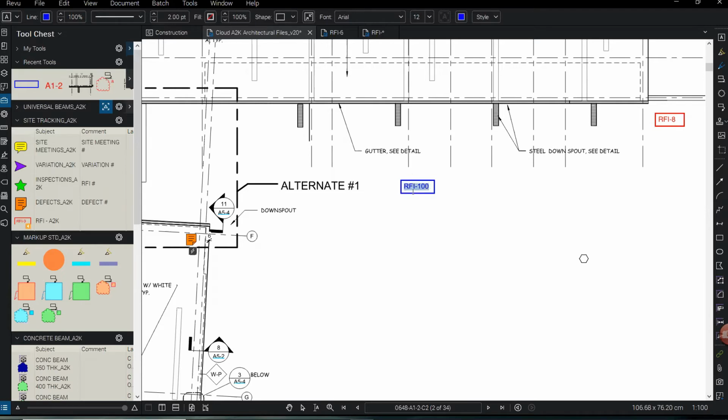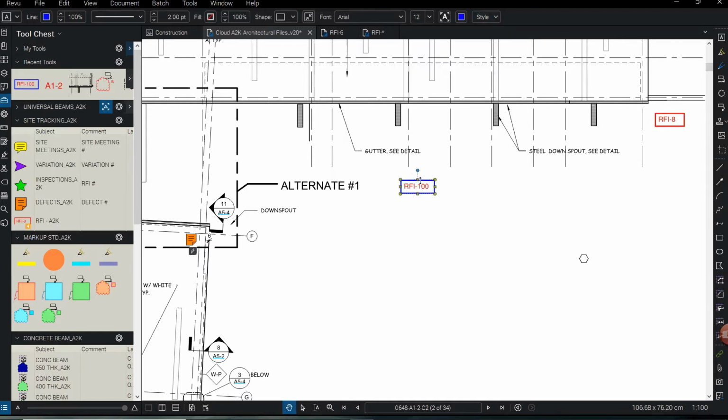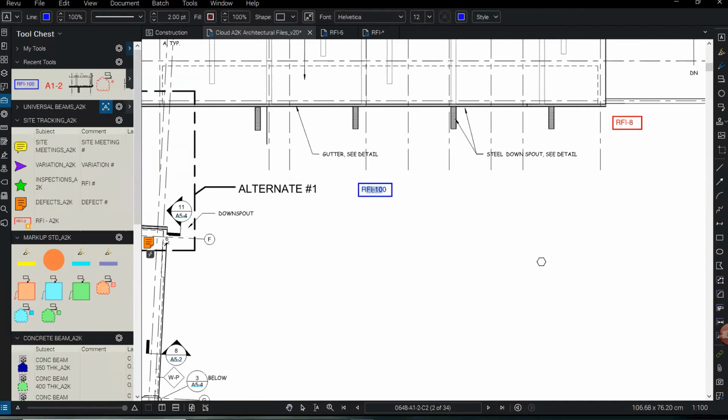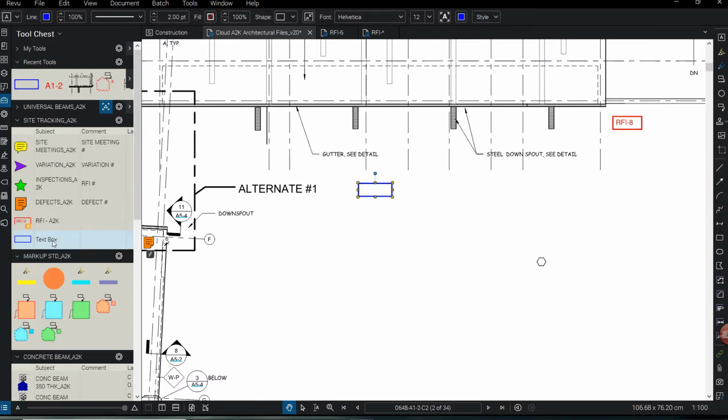Then I'll delete that text. I might double check the style and make sure I maybe have that center aligned, etc. And I can change it to a bold or do an underscore through there as per that. So now what I'll do is I'll just delete that text out. I will make it blue. Delete that text. And now what I can do is simply add that into my toolbox. So if I right click, add that to my tool chest, add it to my site tracking. That's the tool set I've got here. So add to tool chest, add it to site tracking, and I've now got this text box here.